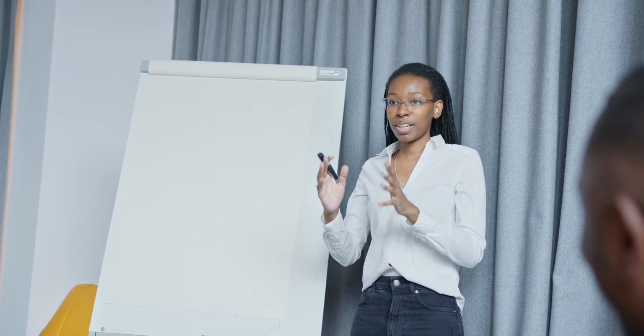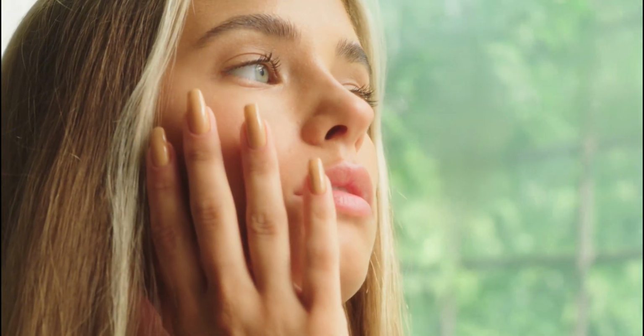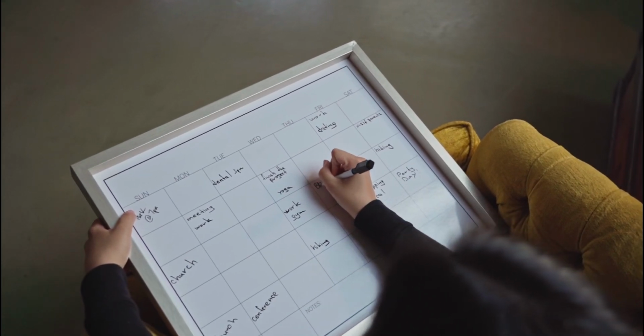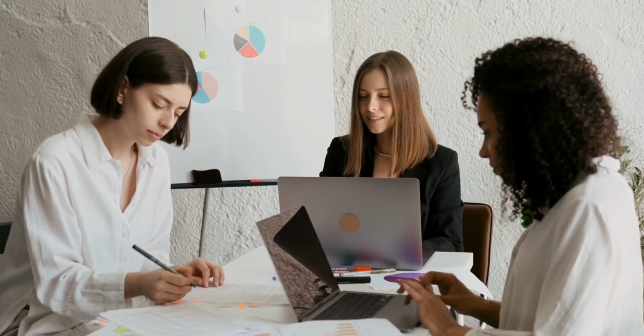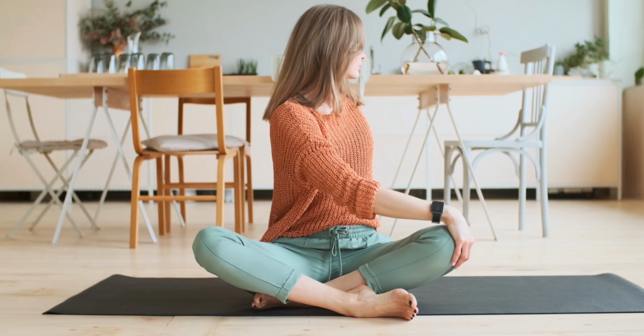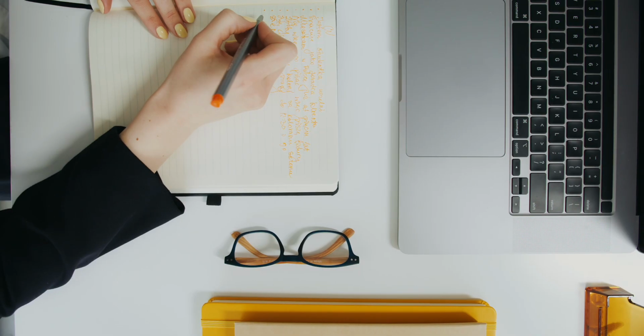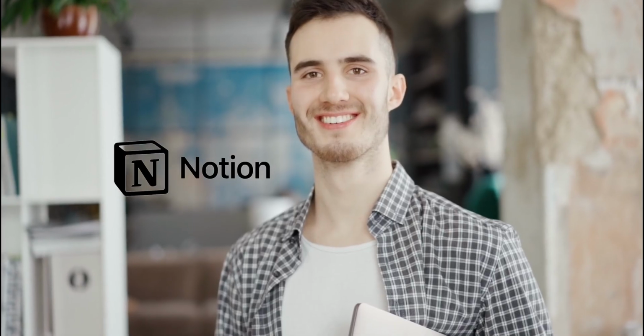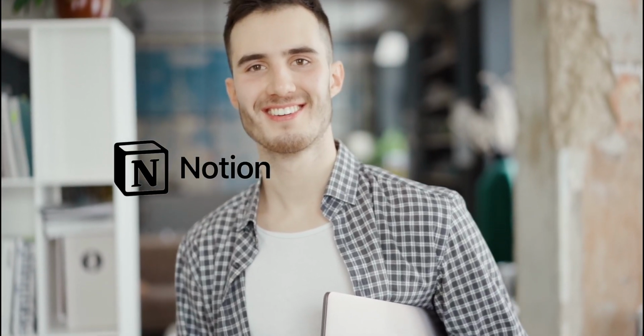Let's break it down. First, think of something people want to organize or track. Maybe a goal planner for New Year's resolutions, a content calendar for busy creators, or a habit tracker for anyone trying to build better routines. You don't need to be a coding genius or a productivity guru. Just open up Notion and start building.